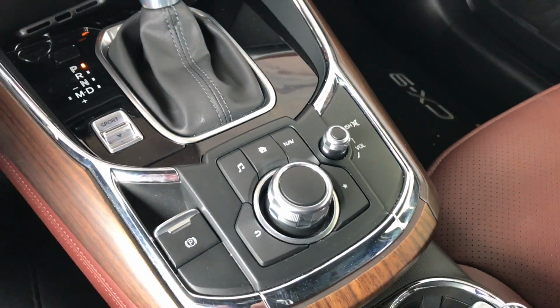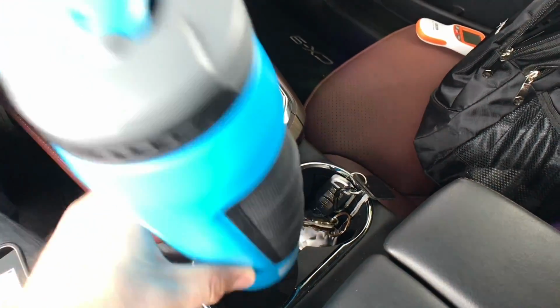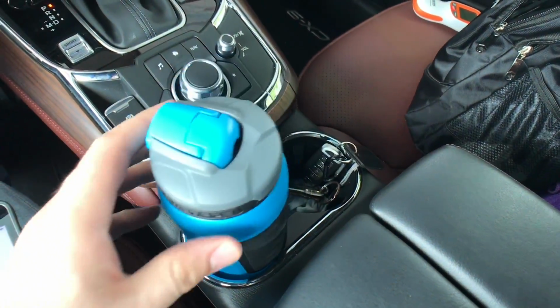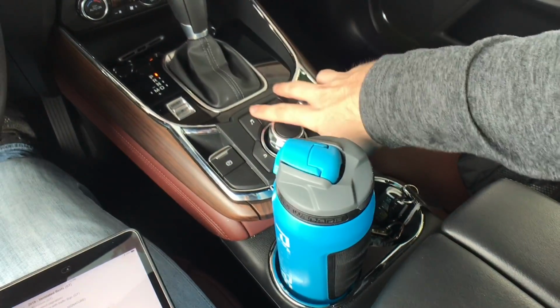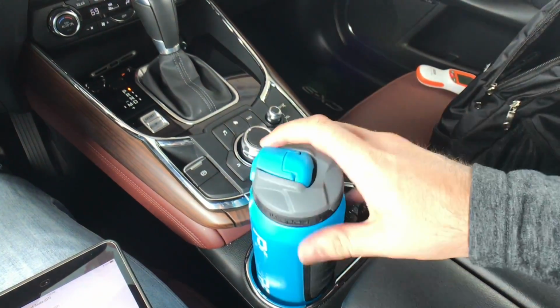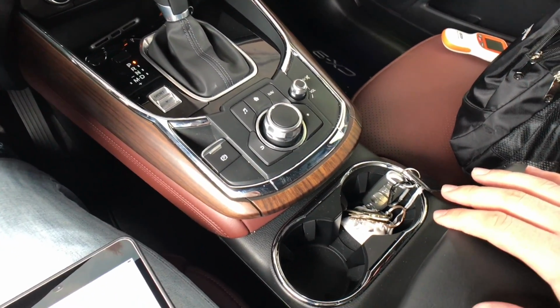It is very convenient. My only gripe is that once you actually have a water bottle or two, which it does have good sized bottle holders, it can kind of get in the way, especially if you have 2 bottles. You almost have to go over top of it, which can get annoying, but it's not as bad as it was in the Mazda 3 like I reviewed.